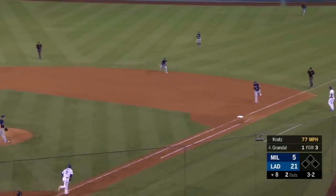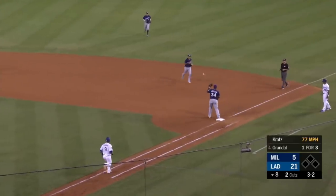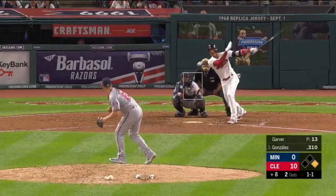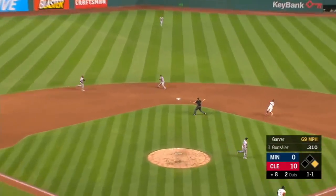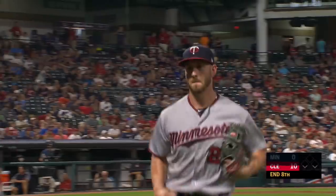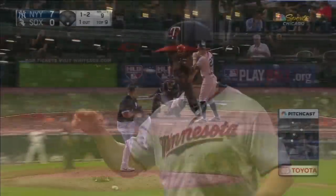And a bouncing ball that's snapped up by Orlando Arcia. Kratz has a 1-2-3 eighth inning. Backhanded by Forsyth, and he ends the inning. And everybody seems to be no worse for the wear.